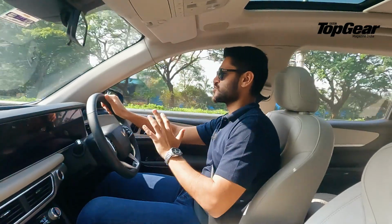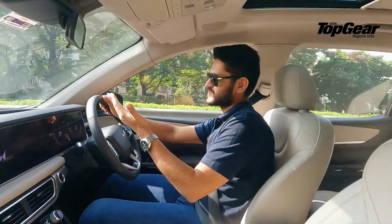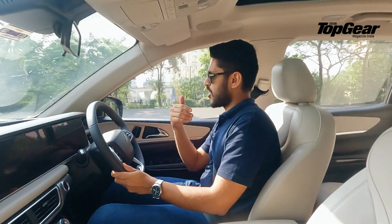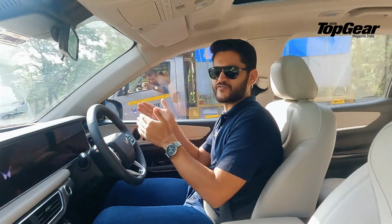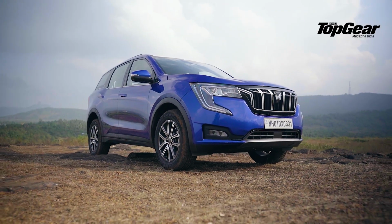It gets a host of advanced driving aids built into the system, starting from automatic braking, emergency braking, auto collision warning, and one of my favorites, I put on the indicator on the front screen. It shows me a camera feed of what's happening on the right lane. Should I go right now or should I wait for the car to pass me? It's just convenience. It's beautifully done.